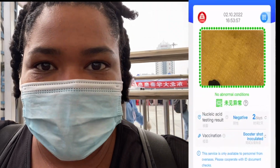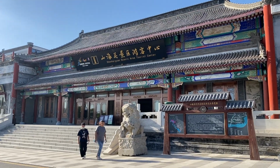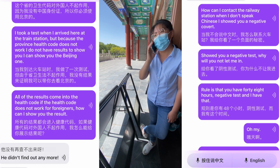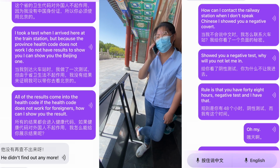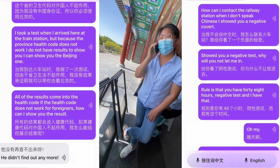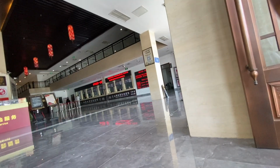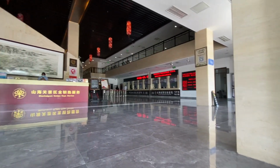So here I am explaining all of this via translator app. They don't care anything about the Beijing health code. They just keep telling me I have to have the Hebei one. I have to have taken a test in Hebei, and that test needs to be negative. The manager comes out. She's very patient. She has dealt with foreigners before, and she's like, yeah, I know that that's a problem, but you just need to go to the hospital and get the paper results and come back tomorrow, and then you can come.